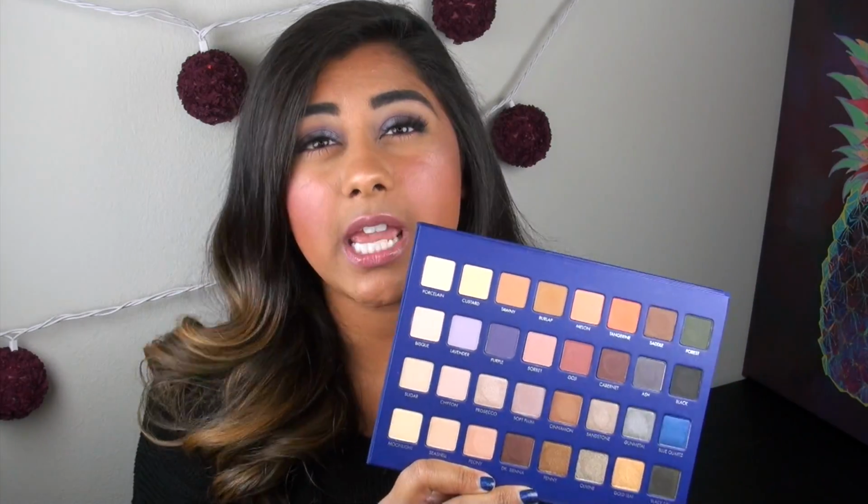In terms of quality of the shadows, they are all the exact same quality that you would expect from a Lorac Pro formulated eyeshadow. The mattes are incredibly silky, soft, smooth, buttery, but they do provide a lot of fallout and a lot of kick up when you put your brush in the pan because they are so finely milled.